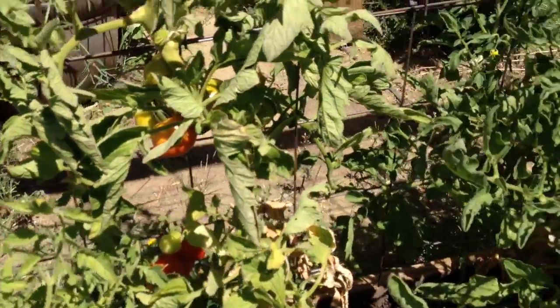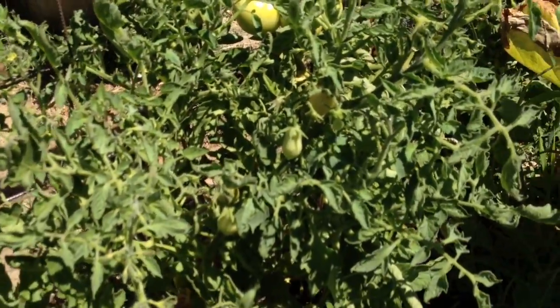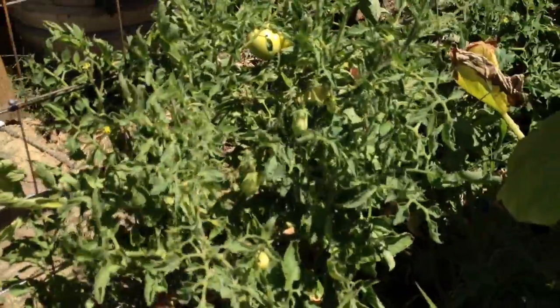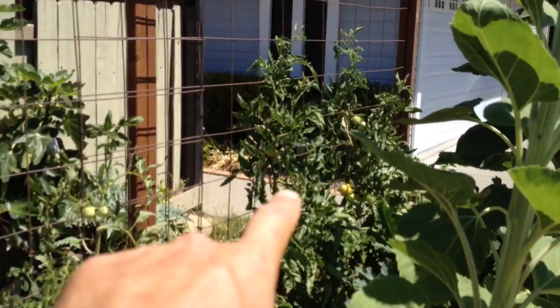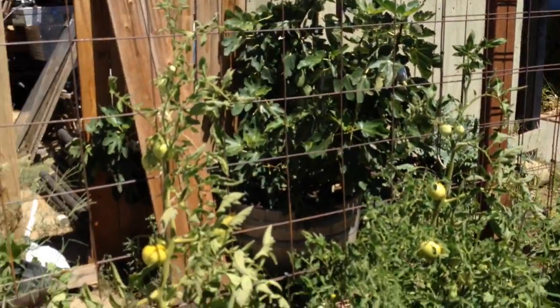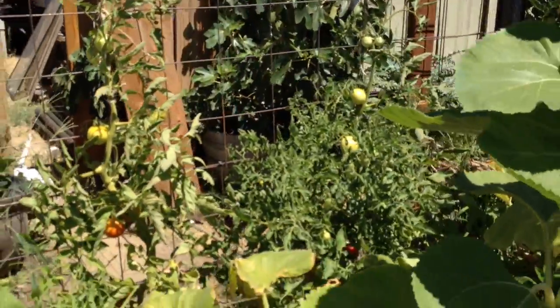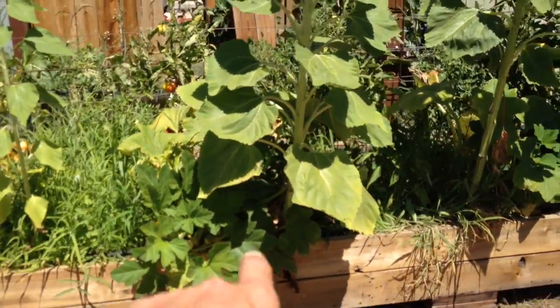The tomatoes in the back, I do have some ripe tomatoes, a few ripe early girls. No ripe Romas. I do have some green Roma tomatoes. Not quite as big as the ones towards the right of the bed. They do look kind of yellow a little bit, so that's not too good. I haven't really gotten much yield off of this section here.